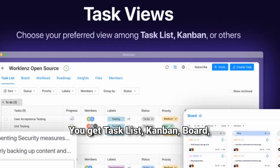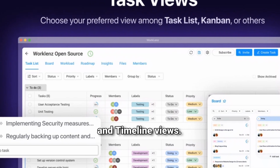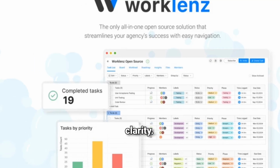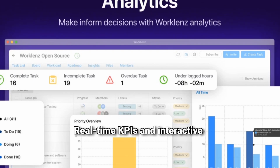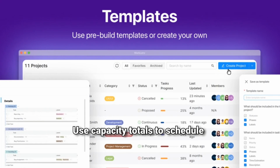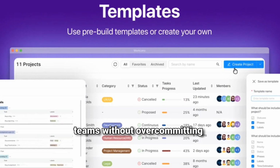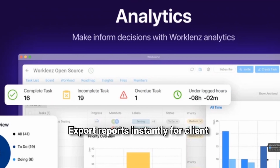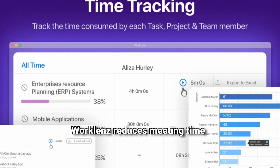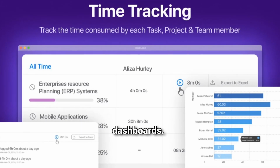You get task list, Kanban board, and timeline views. Color-coded labels, priorities, and member assignment improve clarity. Real-time KPIs and interactive charts support better leadership decisions. Use capacity totals to schedule teams without overcommitting resources. Export reports instantly for client billing or internal reviews. Worklenz reduces meeting time with clear status updates and dashboards.